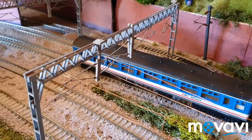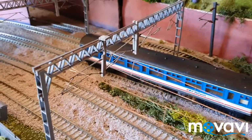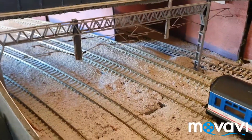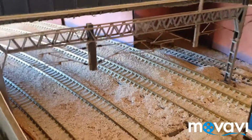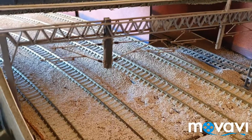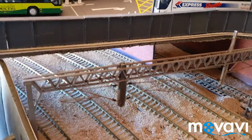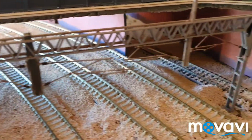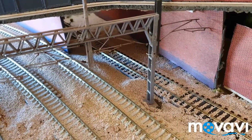The main thing to note though is that we don't have just the one gantry mast anymore. We now have this mast, which is now fixed and in place and awaiting its wires. The spacing for the registration arms has been gauged above the tracks correctly, so the wires should run above the tracks nicely. And we've also added on this one, I don't know if you can see, a side mast as well.